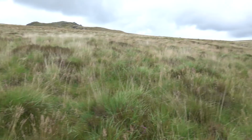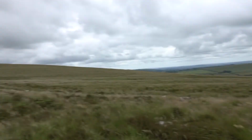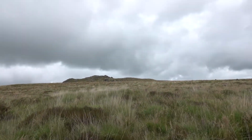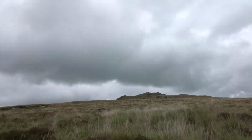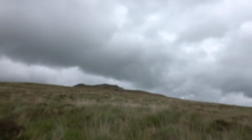So there's no particular track here. I'm just going to try wading through this stuff. Dad's going to hang around at the bottom here because his legs feel a bit weak. So I'm going to try and go off-road to get to the Tor on this half okay, half weird terrain.